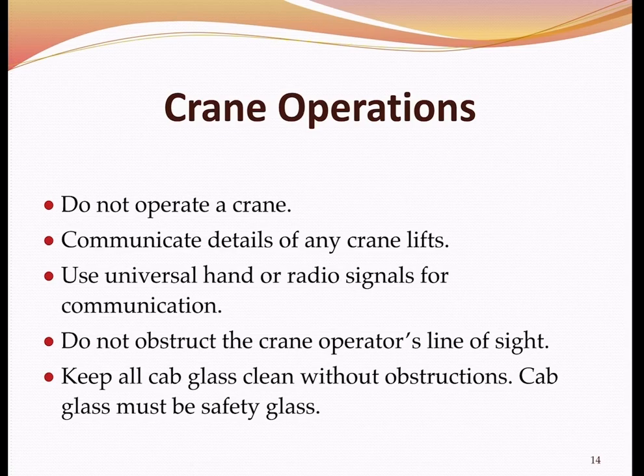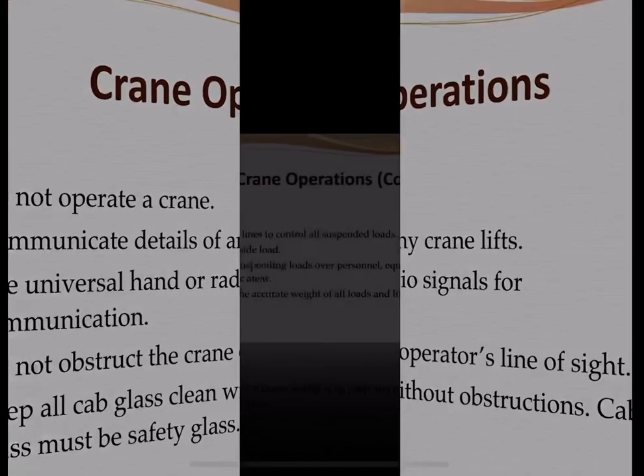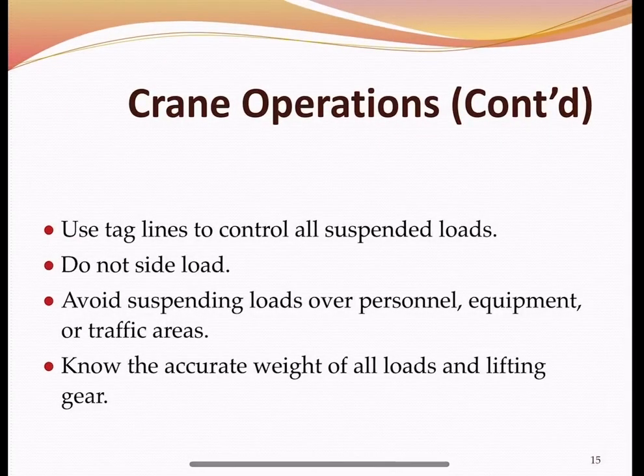Keep all cab glass clean without obstruction. That is, curtains, cardboard are not allowed to avoid sunlight. Replace if cab glass is damaged. Cab glass must be of a safety glass. Use taglines to control all suspended loads, except when their use may create a greater hazard.